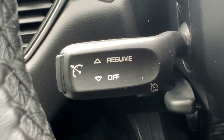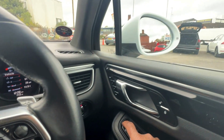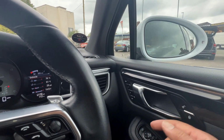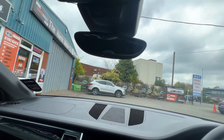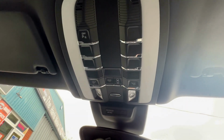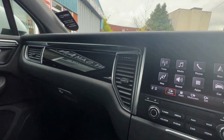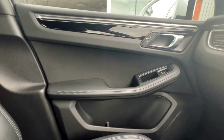Cruise control. Folding mirrors. And all the interior light controls just over there. So there we have it.